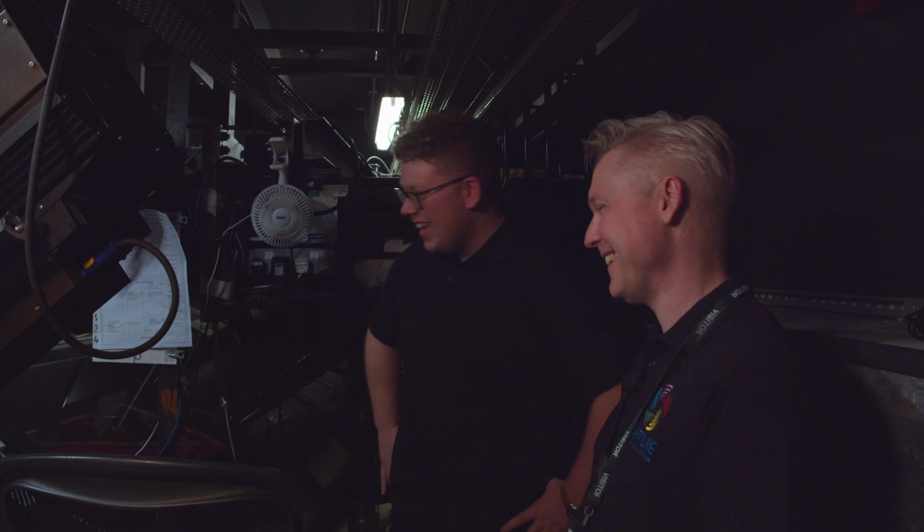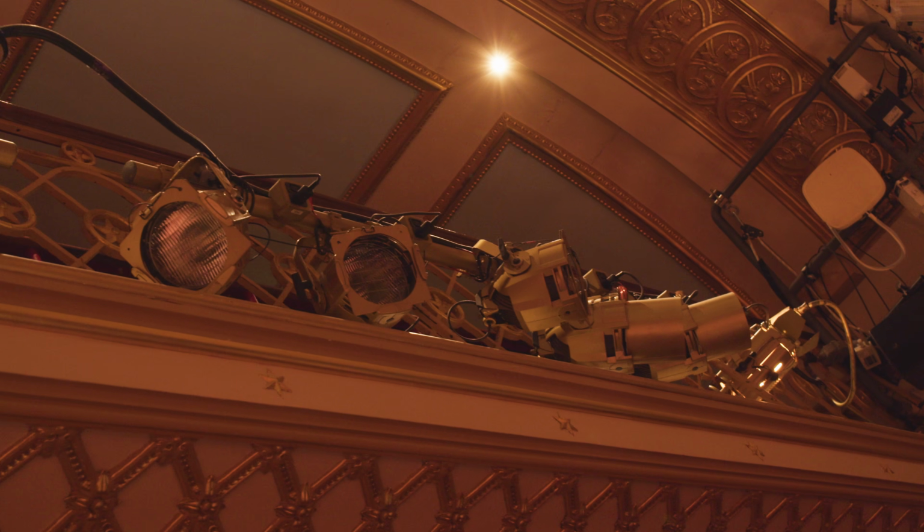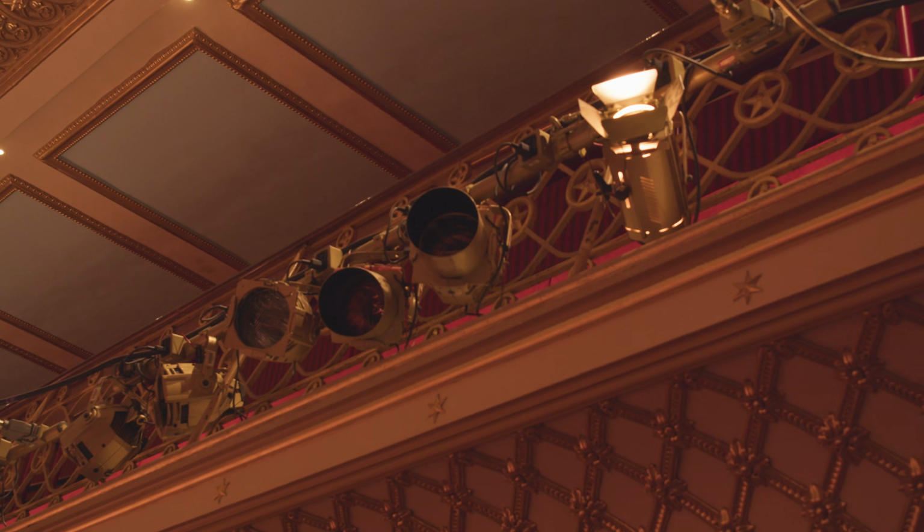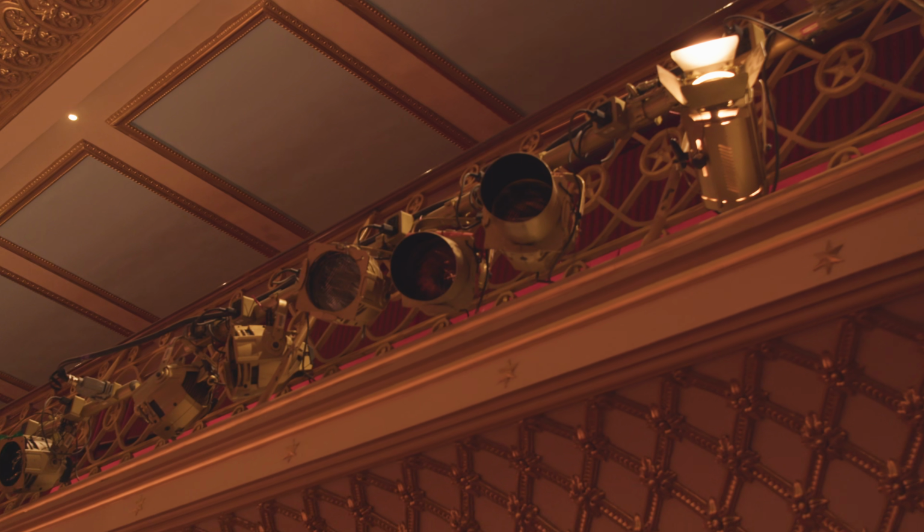First of all, it's amazing to work in a building that has so much heritage. The complications come from the fact that if we need to change something, particularly in the front of house area, we have to seek permission from English Heritage, which can be anything from changing a light to a moving light. We need permission if we make that change.